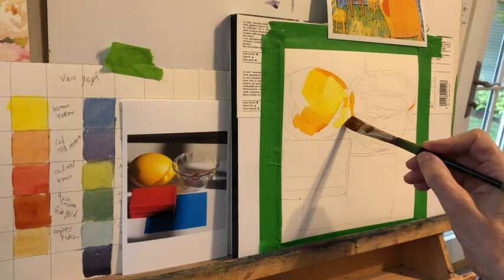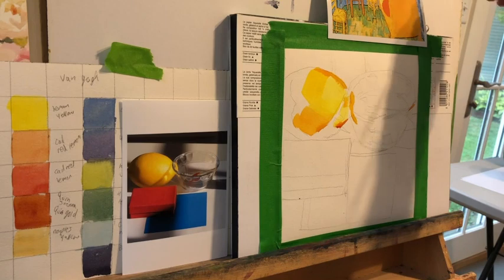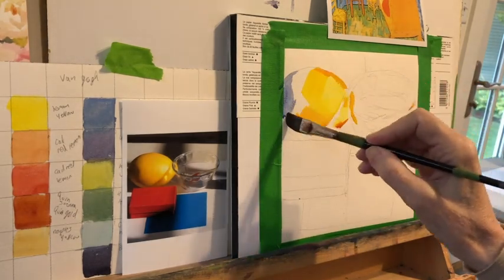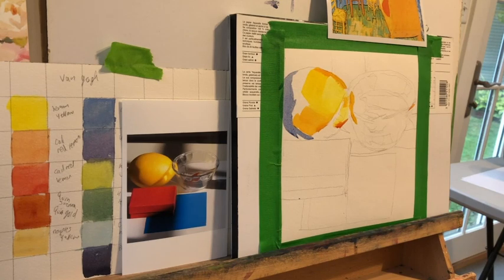Now, one of the things that fascinates me about Van Gogh is what a colorist he is, because we all know that his bedroom did not look like this. It was probably drab and just neutral browns and grays would be my guess. But the way he saw the world was full of color, and he would use color value swap outs. So the value was probably the same.